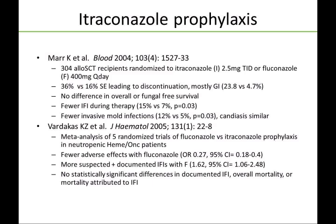Also, there's a meta-analysis reported in Pharm.D of 5 randomized studies of fluconazole versus itraconazole in a variety of cancer patients. Really, we're looking at neutropenic hematology oncology patients, mostly leukemics. Again, they found fewer adverse side effects with fluconazole, but more suspected and documented invasive fungal infections with the fluconazole group. So the overall risk, the odds ratio, was 1.62, which did meet statistical significance. However, there were no statistically significant differences in documented invasive fungal infections, overall mortality or mortality attributable to invasive fungal infections. So it's only when they combined suspected with documented that they saw a difference.